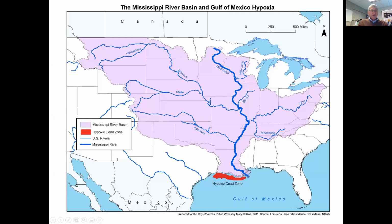So Verona is part of the Mississippi River watershed. We're located in the upper Sugar River watershed. The Sugar River drains down into the Pecatonica into the Rock, and the Rock River flows into the Mississippi in northern Illinois along the western edge of the state. So we are a contributor to this watershed.